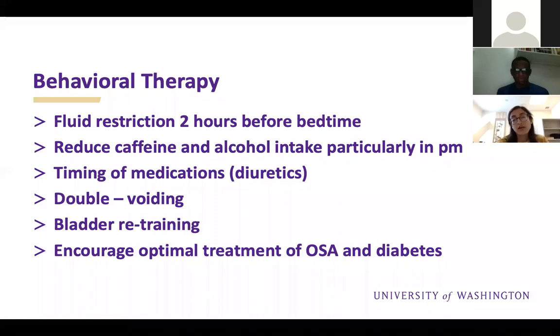And if they're on diuretic medications, if it's safe to do so from a medical standpoint, I'll have them take those earlier in the day. Double voiding is something a lot of patients will do intuitively anyway because they realize they just need a little more time to empty their bladders.